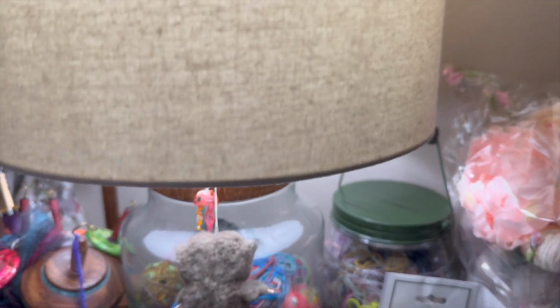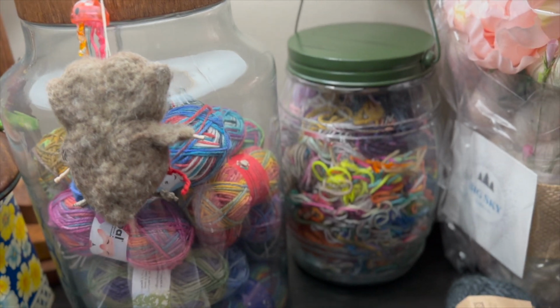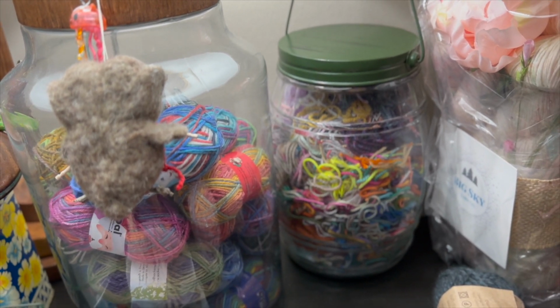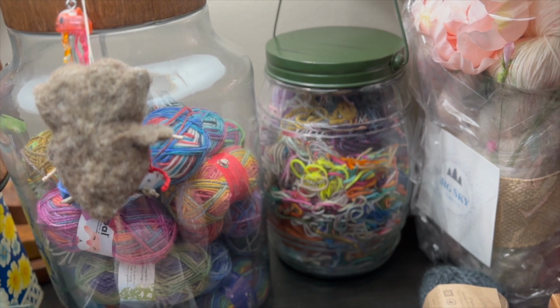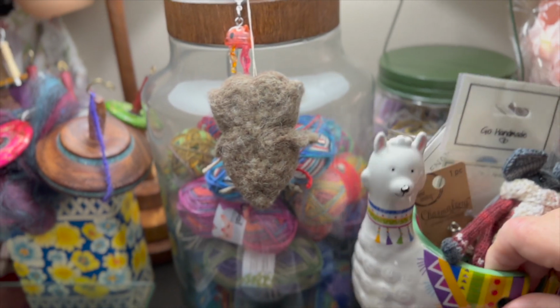I have the wee little leftover yarns as I start over in a new thing. This is every end that I have cut when winding yarn over the past couple of years, and I'll just grab handfuls of those and use them as stuffing when I make ornaments and such.